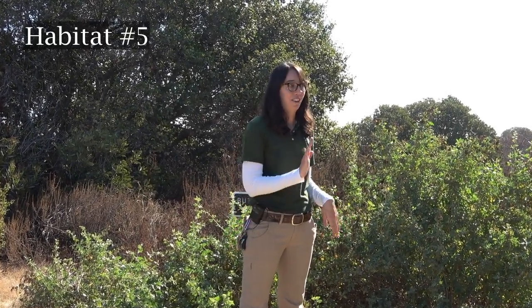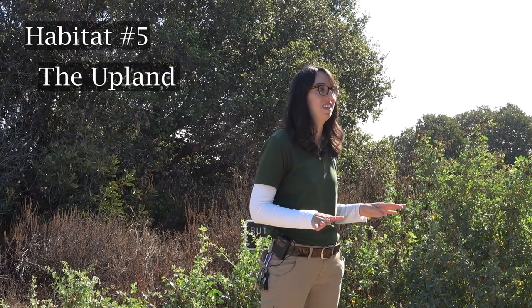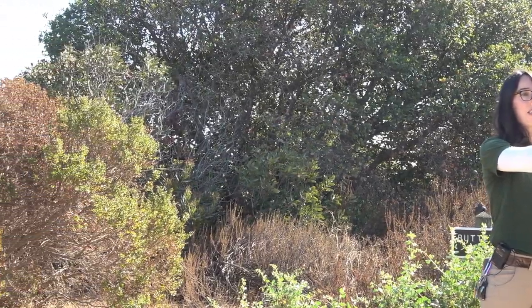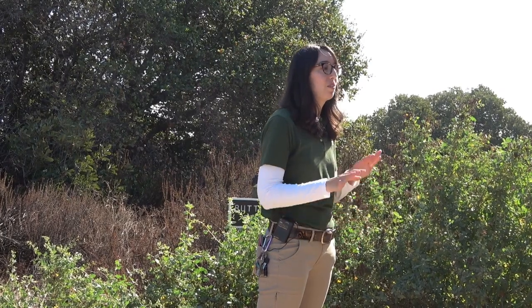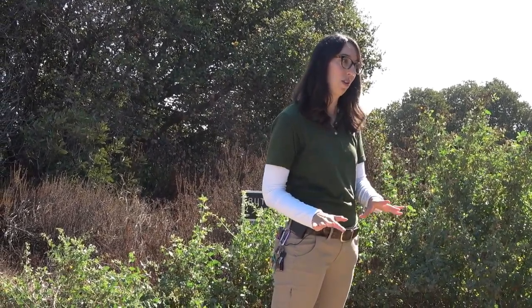Last habitat, our fifth habitat here at the refuge. This is the upland. And as you can see, we're up higher than all of the other habitats that we just walked through. So as I mentioned at the beginning of our tour, the salt marsh plants that survive on salt water, they're really low lining, they have really small leaves. It's really hard to grow in salt water.